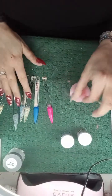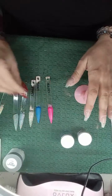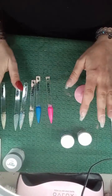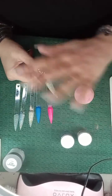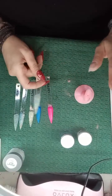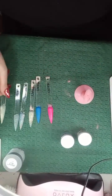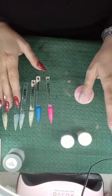Alrighty. So I am going to give these a few minutes to set before I top coat them. Because I didn't encapsulate the glitters or anything, I'm not going to be able to wipe off any extra activator. I'm not going to bother doing that. So I usually will wait like 5 minutes and then just top coat them and they'll be fine.